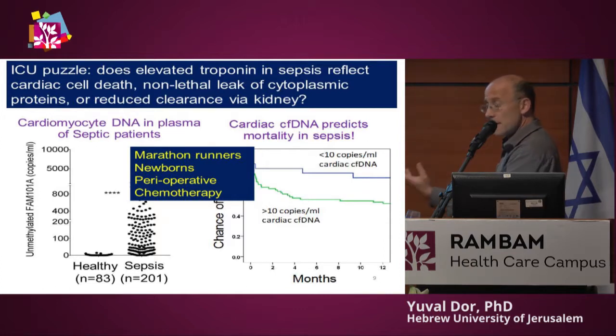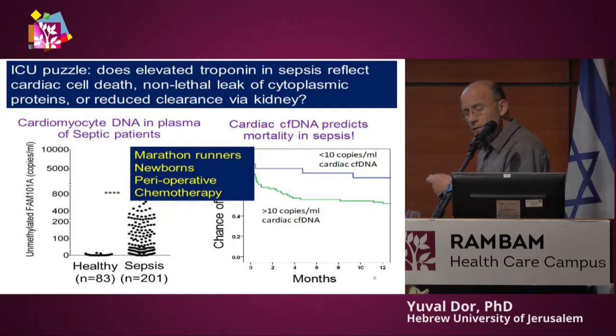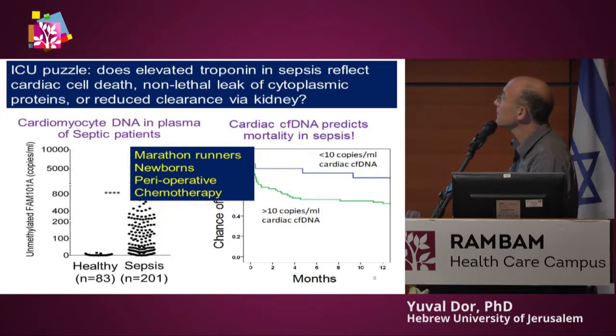So we used the assay to ask whether there's cell-free DNA coming from cardiomyocytes. And surely there is plenty of it. So that's strong evidence that in sepsis patients, there is actually a massive process of cardiac cell death.